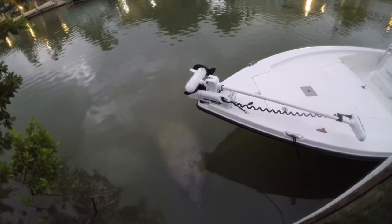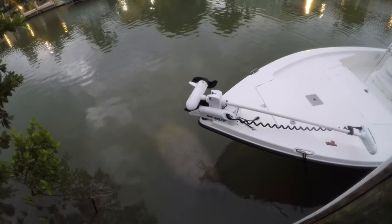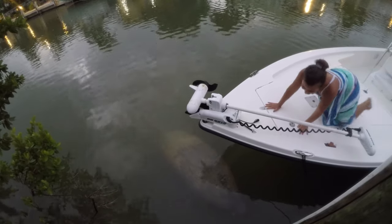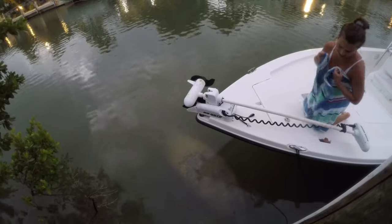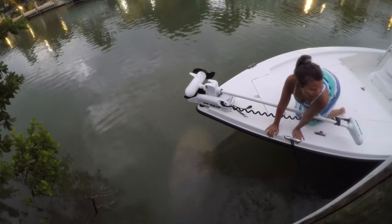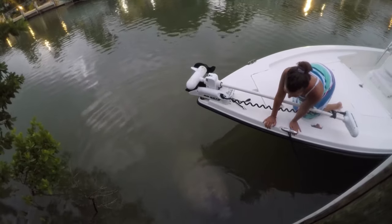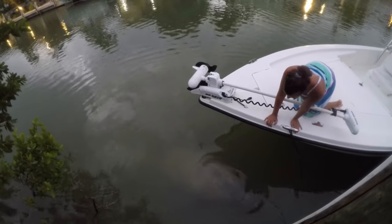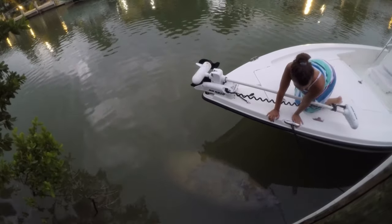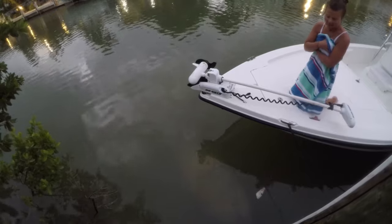Look at him! Look at him sniffing! I looked over, I about peed myself. Did he just pop up? Yeah, I looked over and I was like, oh my god, Dad. I thought Alan was on the boat. I looked back and Dad's like... You got video, right? Yes, it's going.